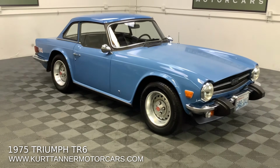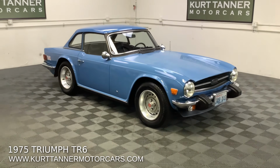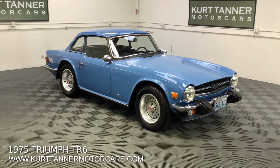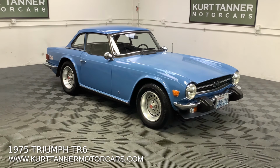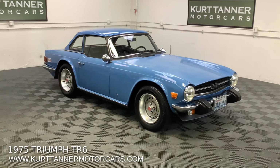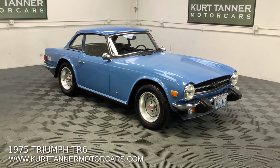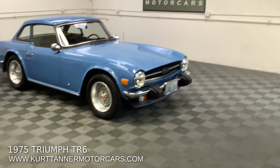Overdrive, hardtop, finished in its original color scheme of French blue, black interior, disc wheels, showing 75,000 original miles. We just purchased this from the Pacific Northwest. It's a superb, well-preserved original, wearing an older single repaint, but that's about it. This is about as good as it gets in this market for a really nice, well-preserved original car.